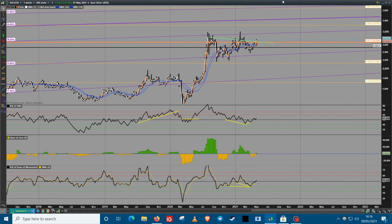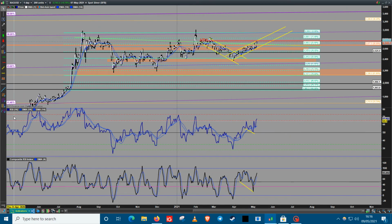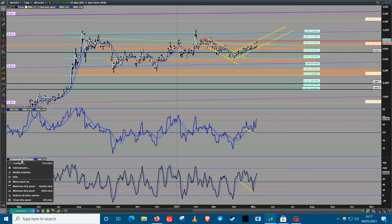Now, why these wacky indicators? Well, I have a chart with more traditional indicators. There we go. We've got our RSI. We've got our composite index of RSI. Simple enough to make in ProRealTime. I think it was on one of the ProRealTime websites, like the ProBuilder website, or the library of indicators. Someone had made a composite index, and it was fairly easy to create. There's a composite RSI index, a derivative indicator of the RSI.